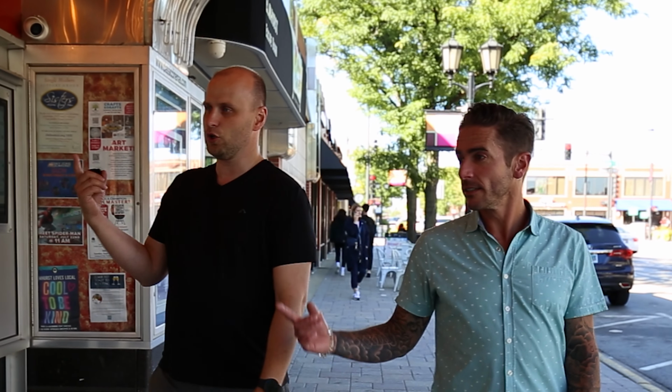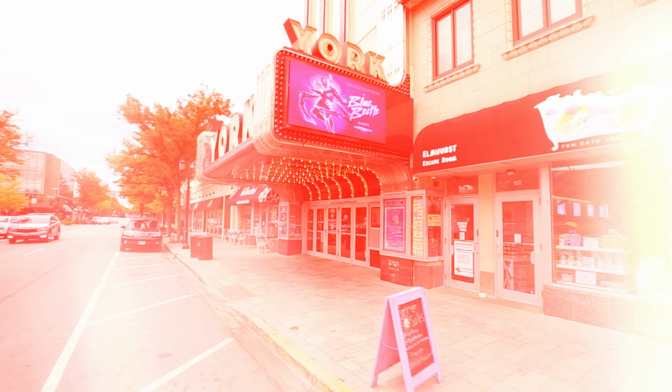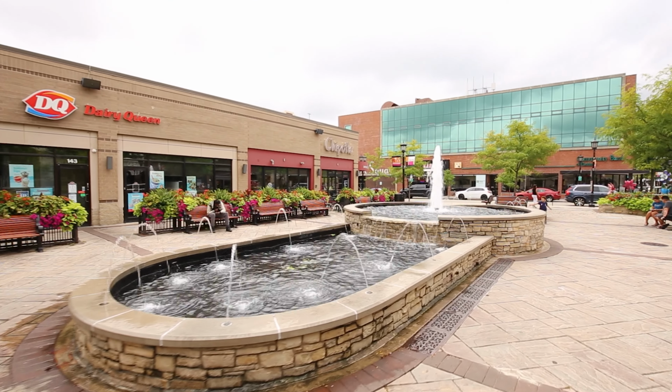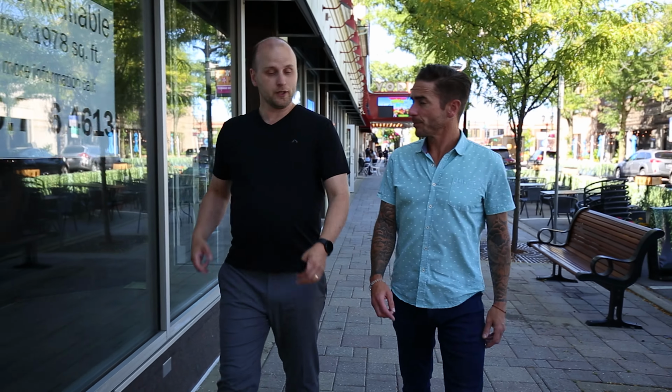This is the historic York Theater right over here. So for all the movie theater nostalgia, you can bring your kids here, catch the new Disney flick. Got a fountain over here. Just again, anything to keep the kids entertained at that point. And the good thing is it's accessible. A lot of parking.